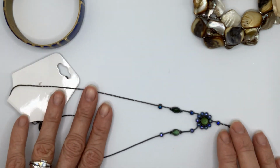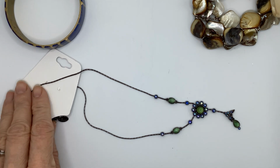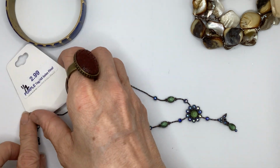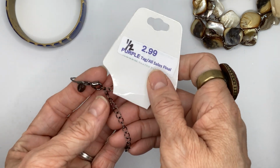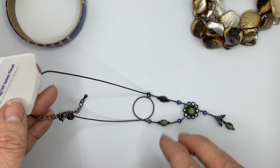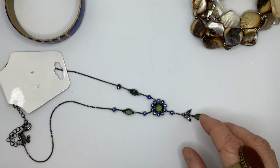Okay. Here is a gun stock, I guess that's what it's called, metal Leah Sophia Y necklace with some really lovely rhinestone accents. It does have a necklace extension on it, and it has a hang tag with Leah Sophia. Really good condition. I just thought it was very dainty and simple, with, of course, the floral look there.